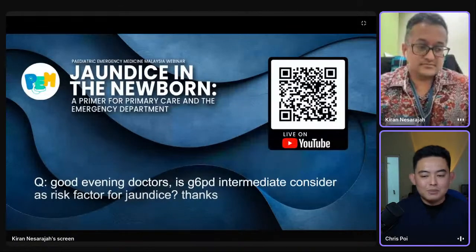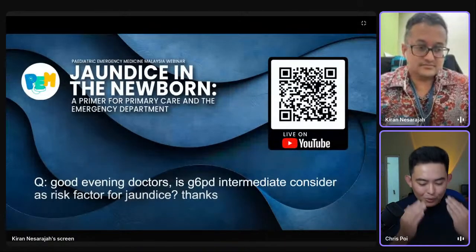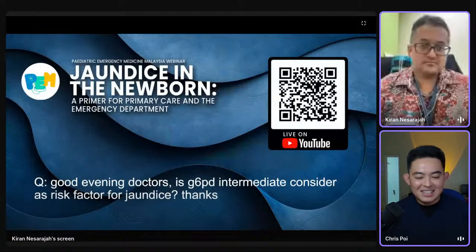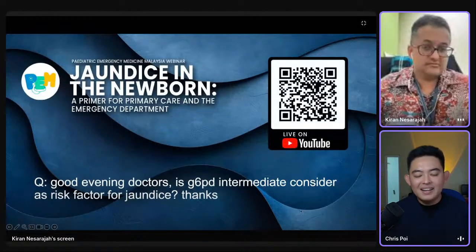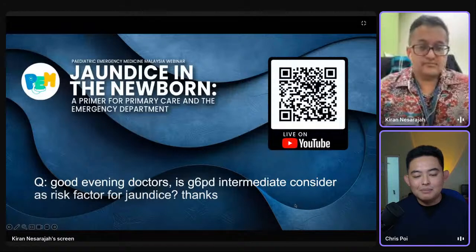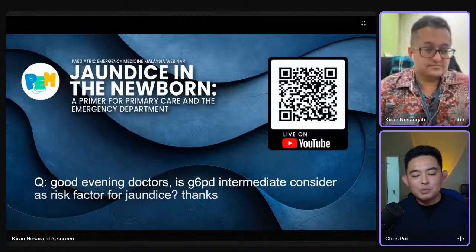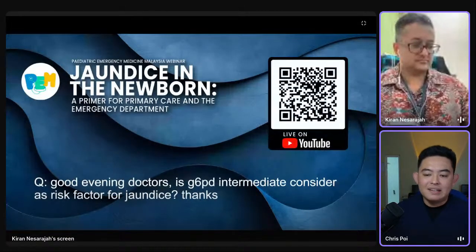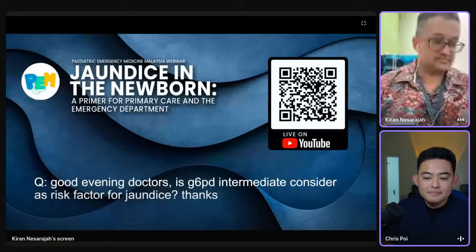But colors are a spectrum, right? So you're actually depending on what the person sees. And if the person is not very sure whether it's this color or this color, it's somewhere in the middle, and that's when they commit to G6PD intermediate. So it's better to err towards over-treating than under-treating, and I will take these G6PD intermediate patients as a risk factor lah.